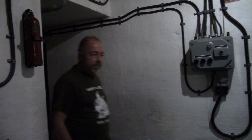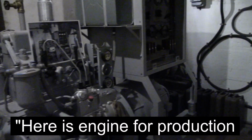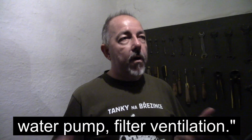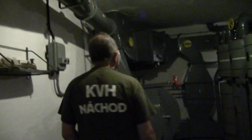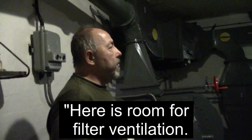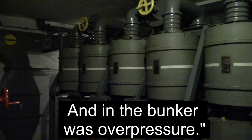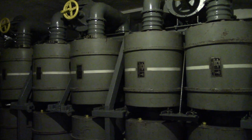Conveniently, Mira will serve as my English guide. Here is the engine for production of electric power for lights, the water pump, filter ventilation. Here is the room for filter ventilation, and in the bunker there was overpressure.